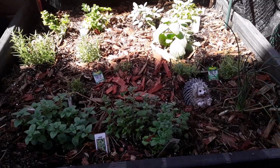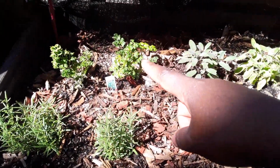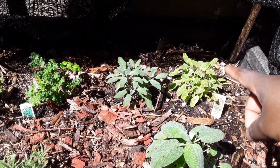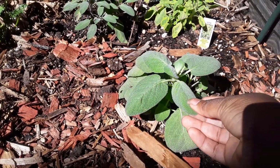But let's take a tour. We'll start from the top and come all the way around. So here's my kitchen herb bed. I have all of the kitchen herbs in here. We have the parsley in the back. We have a purple sage that's starting to look green. And then we have a variegated sage. And then we also have a regular kitchen garden sage, which has a lot bigger leaves.